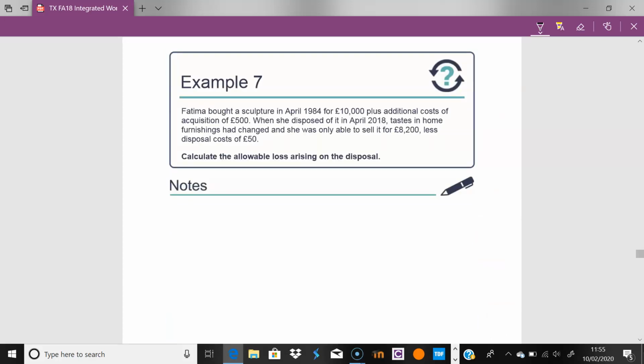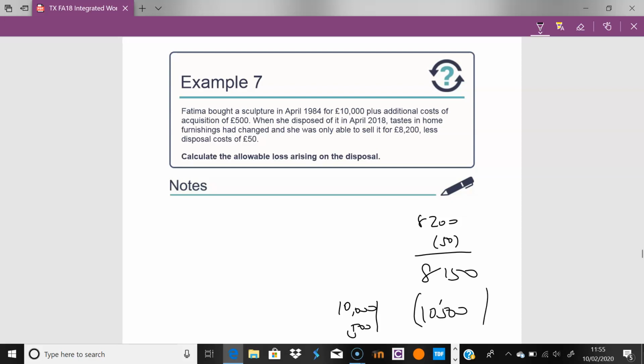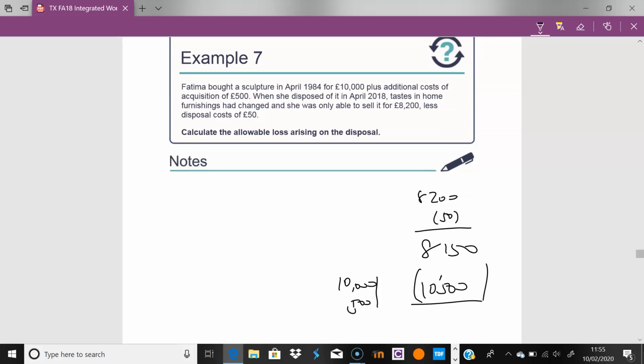And example 7, this is looking at this from a loss point of view. Here you sold this thing for 8,200. You had to pay disposal costs of 50. That takes you down to 8,150. You bought it for 10,000, and you had additional acquisition costs of 500. So in effect, that's your full cost. They're both greater than 6,000, so we deal with this as such. The original cost was greater than 6,000. You sold it, and that's still greater than 6,000. So overall, your loss is 2,350.